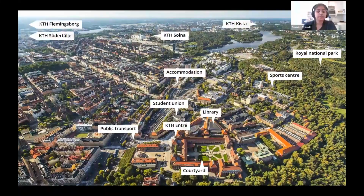The keys and the contract for housing from KTH Accommodation is collected there on arrival at KTH. My classes are usually located at the Kista campus, but I also took a few courses which were offered in the main campus during my first year of studies. I personally like to study in the D and the E buildings of the main campus, which are the ones that surround the courtyard. But other than that, I like to spend my time in KTH library as well.